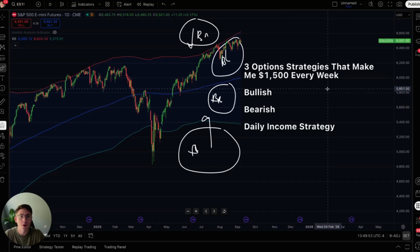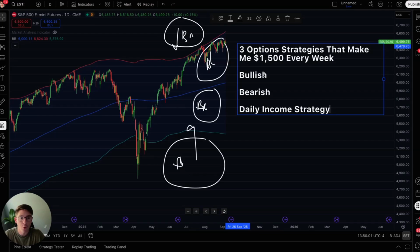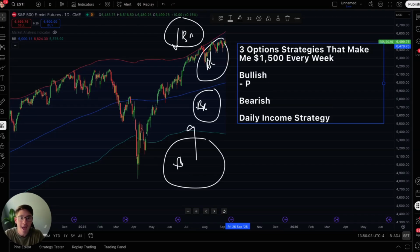So now you may be wondering, Austin, what are these strategies that you're talking about? So let me break down each one of these strategies so that you know exactly how to implement them for yourself. So the bullish strategy is quite simply a put credit spread trade. A put credit spread trade is a very simple bullish strategy that has defined risk. This means whether I'm trading with a small account or a large account, I can change how I trade it.